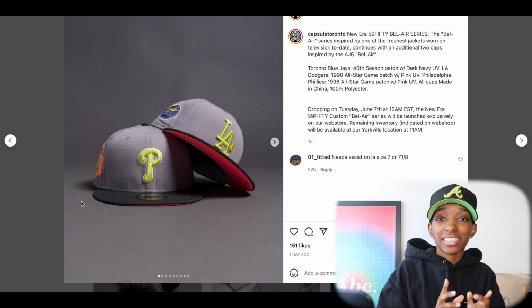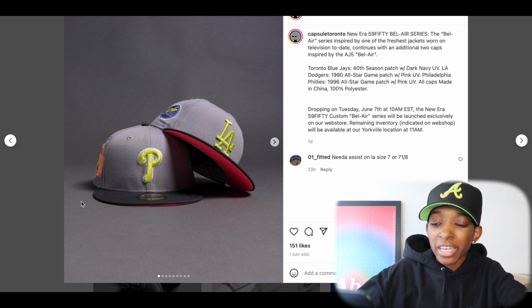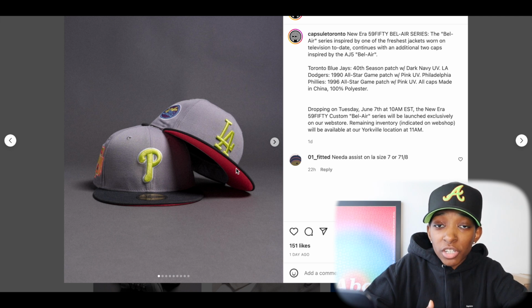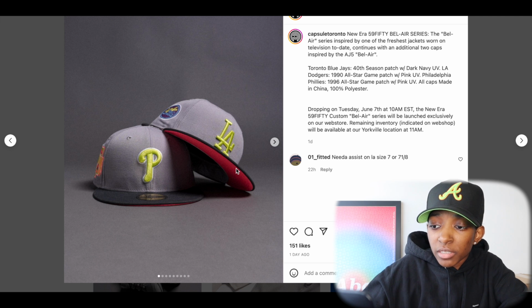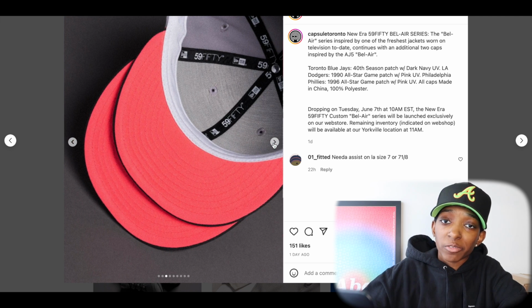But again, that doesn't mean that they're bad hats. Alone, I think they're good hats. I like the colors. I like the color combinations on the side patch. They're good hats. I'm just saying, with the sneaker hook, it ain't all the way there for me. They do have kind of like an infrared, it seems, color UV, which I really like.